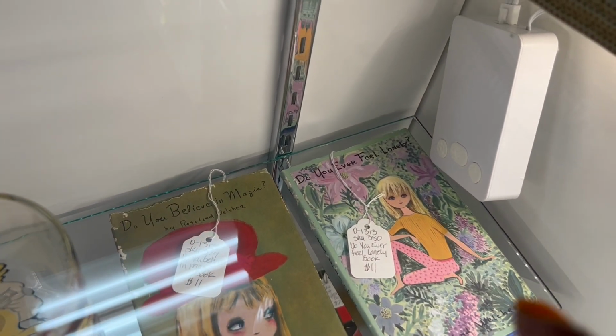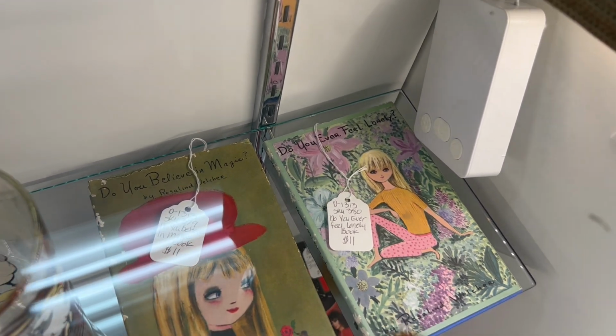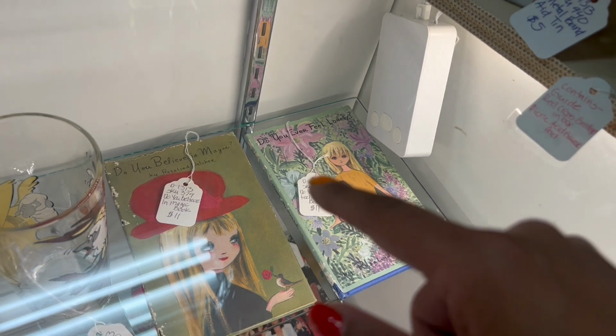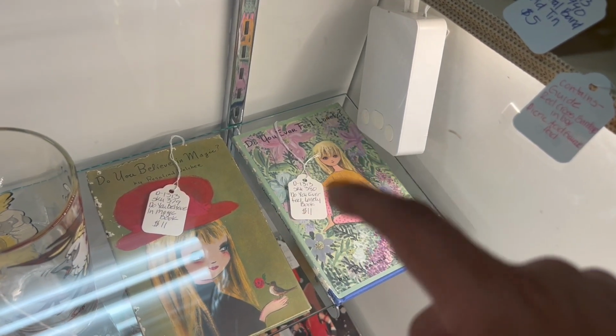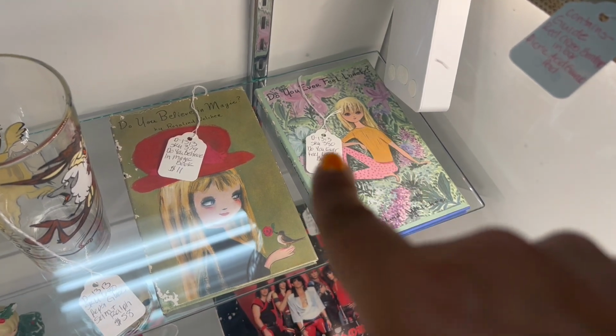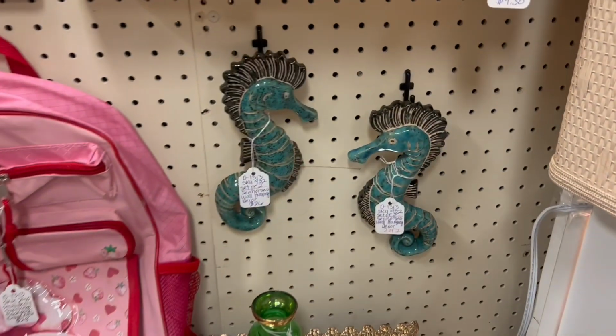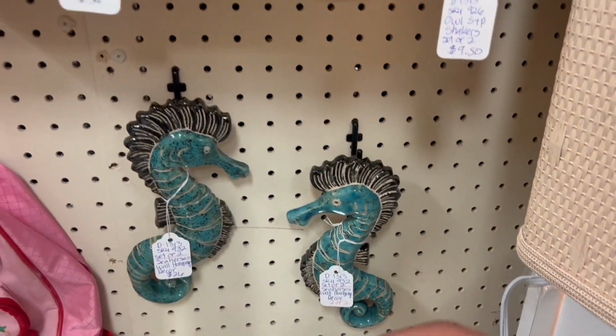I'm obsessed with these books. I've never seen them before. They're $11 each. I kind of don't even care what they sell for. I'm gonna look them up, but I kind of want them anyway because they're amazing. Do you believe in magic and do you ever feel lonely? The graphics alone are just to die for. So that's about retail, but I'm gonna look at them anyway because I'm obsessed.